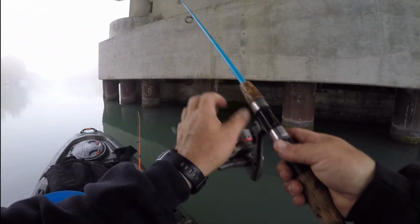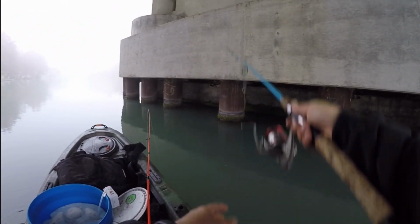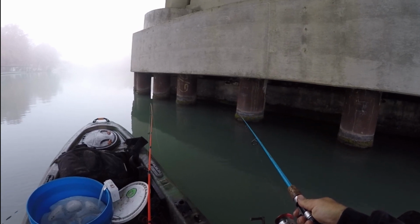All right, I'm gonna drop this minnow down there. See if anybody's home. I'm just gonna go all the way to the bottom.